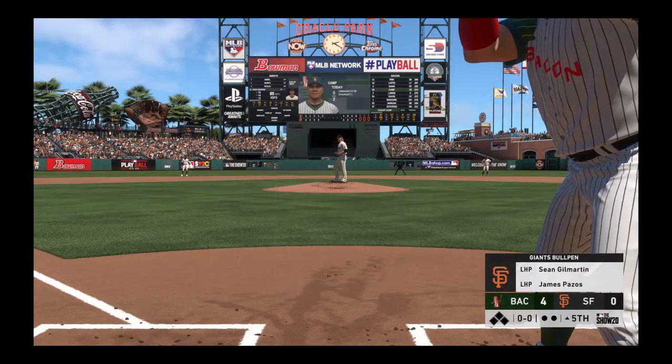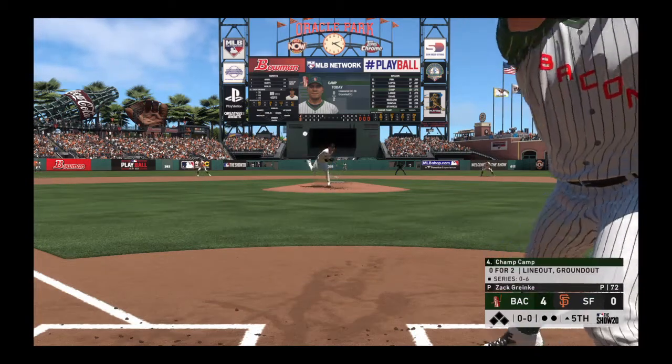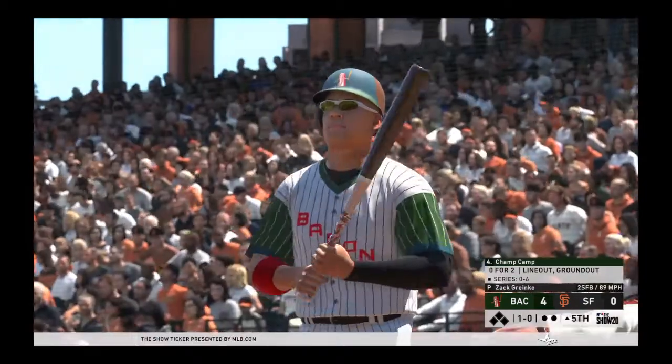Then you better get on the gas. And that's what he did right there. That fastball was not sneaking by him. 4-1.